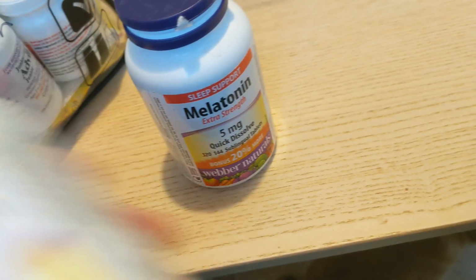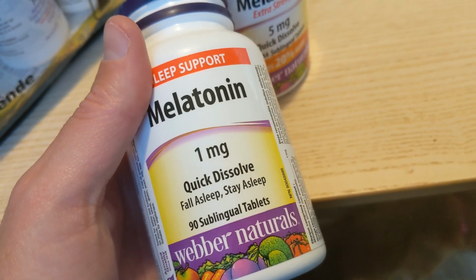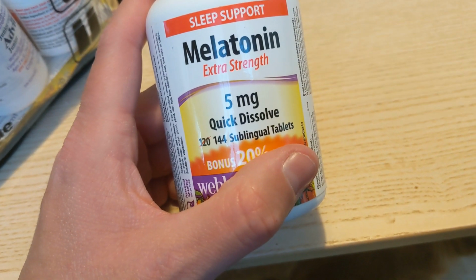I do have smaller ones, like these ones here, which I give her either half of one or a full one. But in order to save space, it makes more sense just to use these ones and then break them into quarters, which is super easy to do.